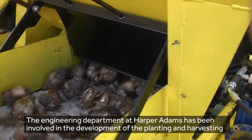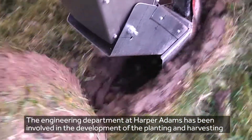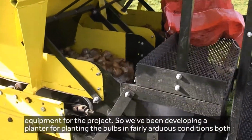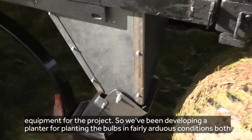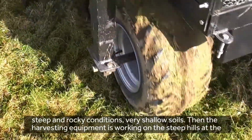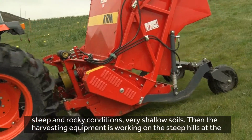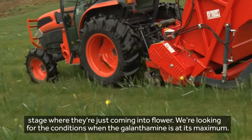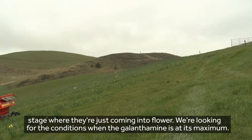The engineering department at Harper Adams, we've been involved in the development of the planting and harvesting equipment for the project. So we've been developing a planter for planting the bulbs in fairly arduous conditions, both steep and rocky conditions, very shallow soils. And then the harvesting equipment is working on the steep hills at the stage where they're just coming into flower. So we're looking for the conditions when the galanthamine is at its maximum.